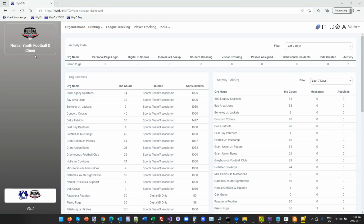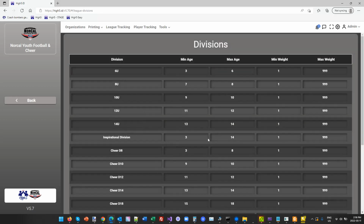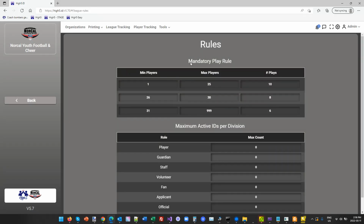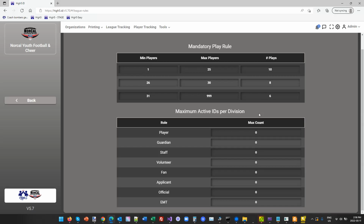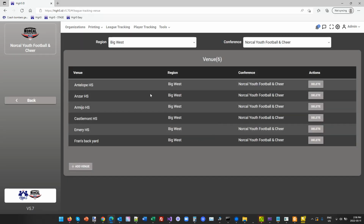Here's a look at the Norcal dashboard. You can see all of the various associations that you work with and how many individuals they have. You can go into league tracking and see things like which divisions are understood by the AYF rules, the mandatory play rules, the maximum number of IDs per division, the venues, which are known by the various teams and associations that you work with.